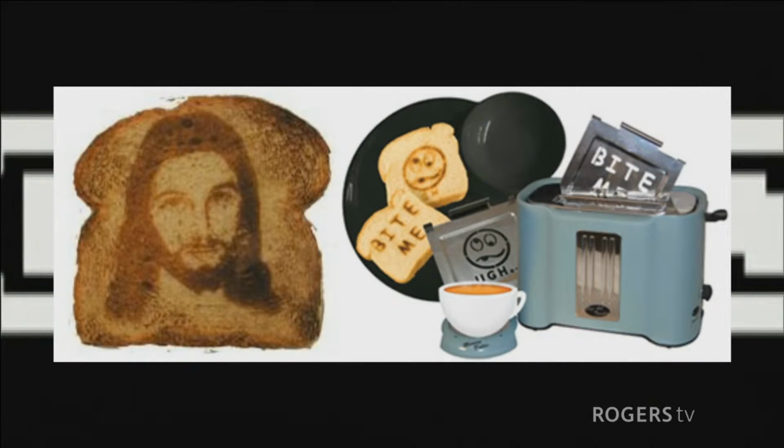The first item on our list is the image toaster. For those of us who are not patient enough for God to manifest his son's image on our toast naturally. Apparently. Now, have you ever wanted to print images onto your toast? I've been doing it by hand for years, so I would love something that would do it automatically. How do you go about doing that?